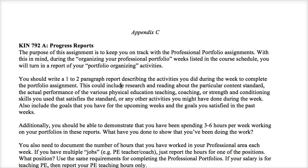Your first one is due this week. You'll actually have a total of 3 progress reports, basically in the second week, or maybe look at it this way: 2 weeks before your second and third portfolios when the next ones are due. Basically, the purpose of the progress reports is to keep you on course for completing the professional portfolio assignments.